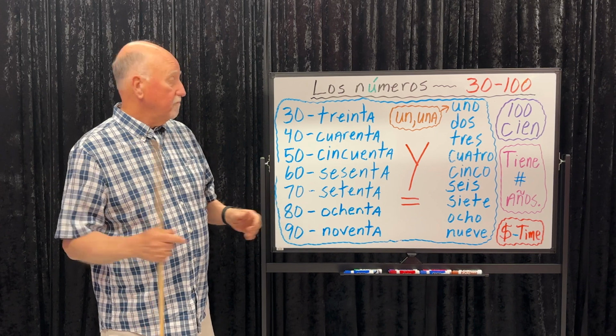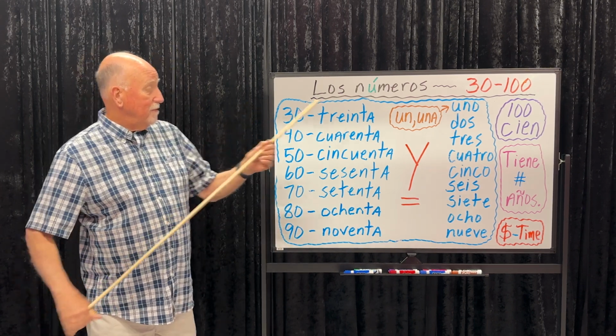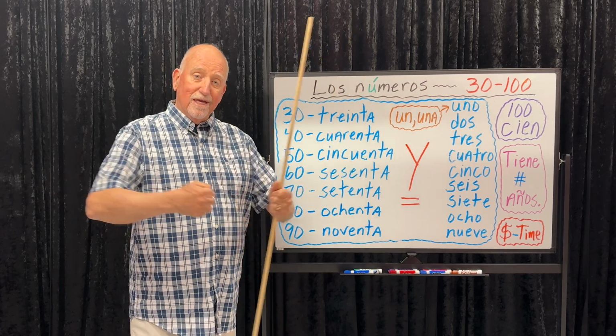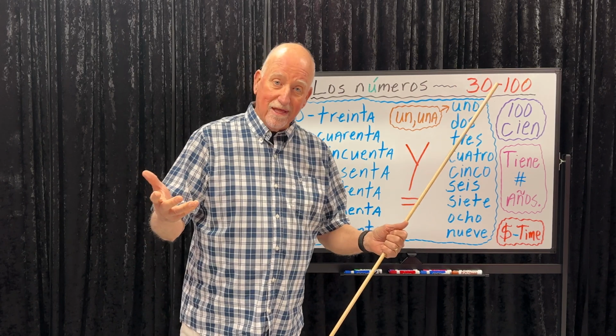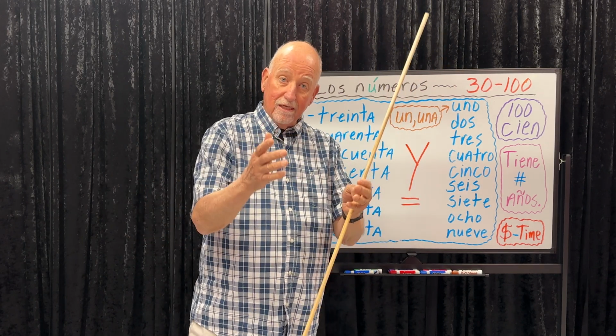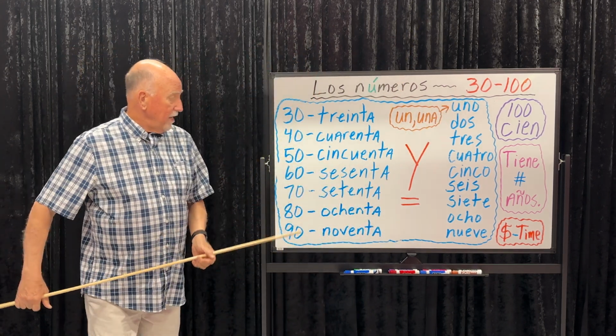So that's the lesson. We're cruising through the numbers. We've done now 1 through 100. Remember, 100 even is cien. $100, cien dólares. Un Ben Franklin, ¿verdad? Ben Franklin is on the $100 bill. Again, 30 through 90.